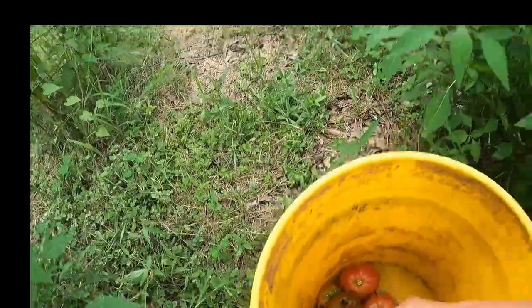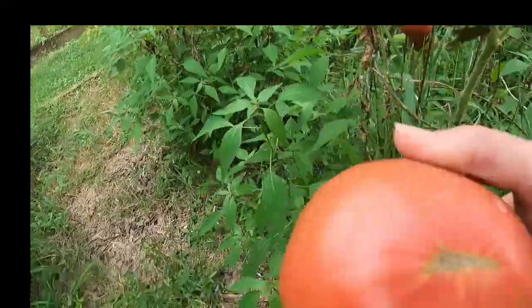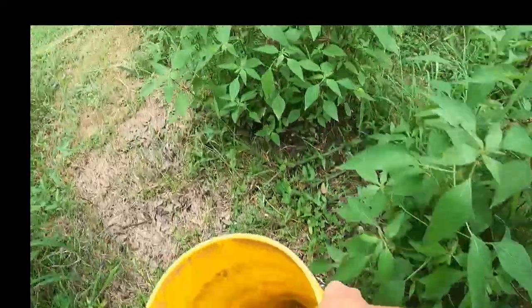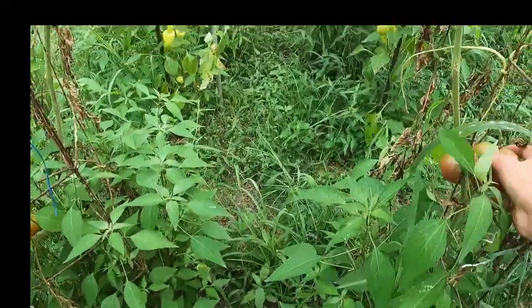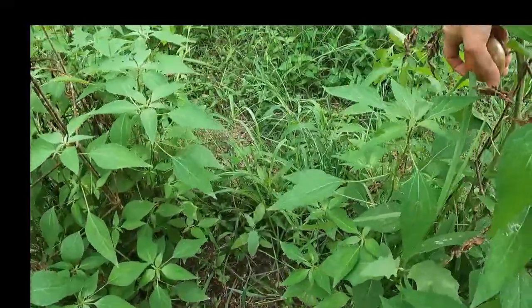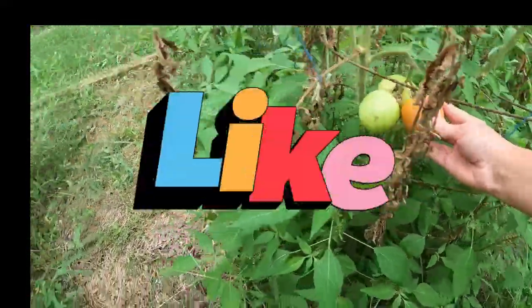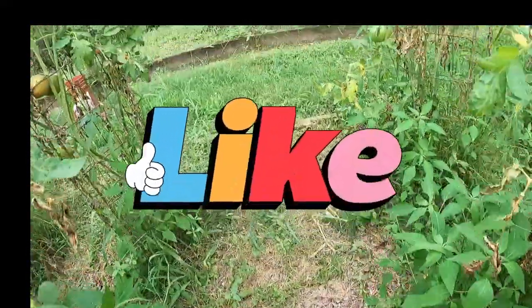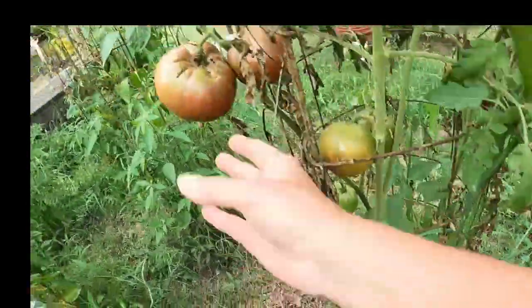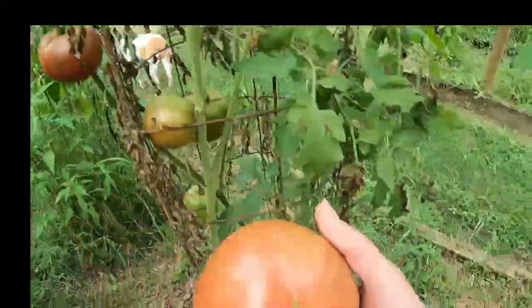Before you know it, these plants will be done. They have a kind of short growing season. They make all at once and then they're done. You have to make you some salsa and whatever else you like to make with them. Some people make spaghetti sauce. I've never tried that.